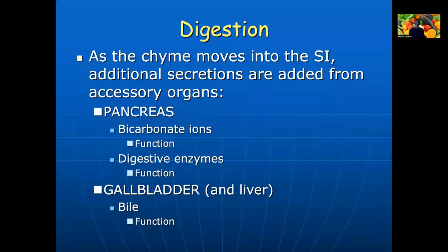The gallbladder, right about the same location, is going to release bile, and bile's function is to emulsify fats, and that's basically a fancy way of saying breaking down fats. The liver actually produces the bile, but it's stored in the gallbladder. And actually, the production of bile is really the only digestive function of the liver. So the liver produces bile, which is stored in the gallbladder, and when you eat a fatty meal, the gallbladder will be triggered to release small amounts of bile into the duodenum so you can digest that fat, so you can emulsify that fat.